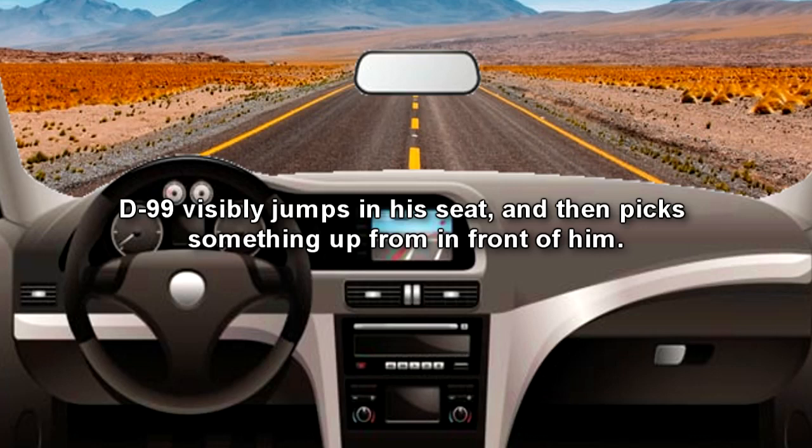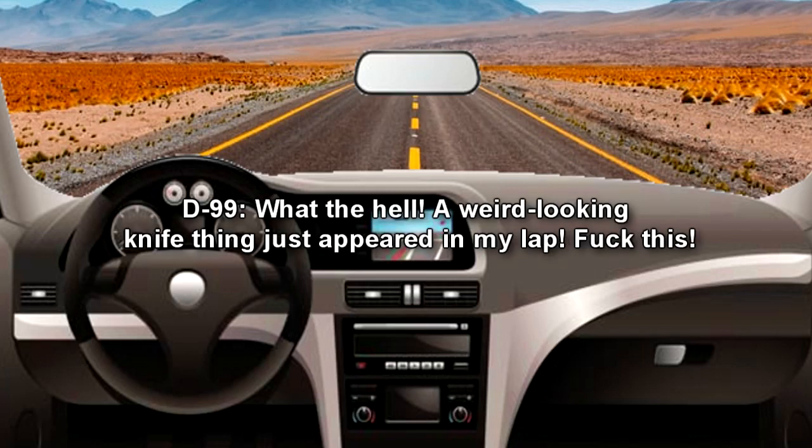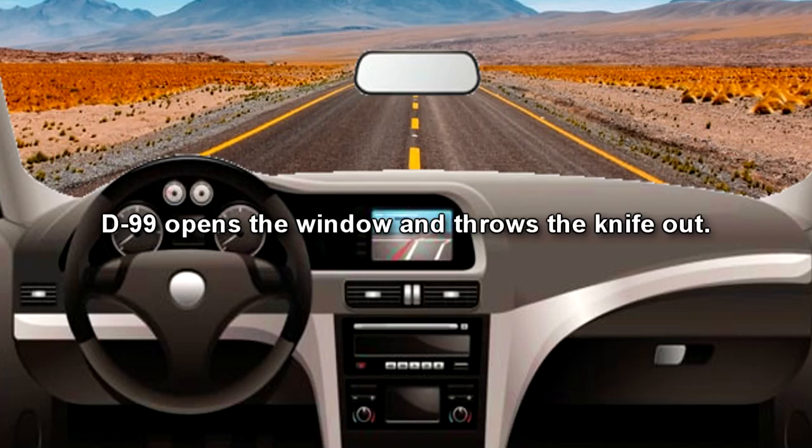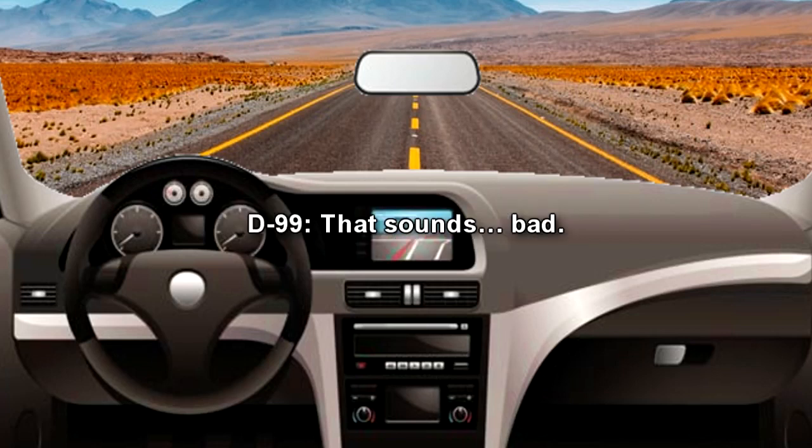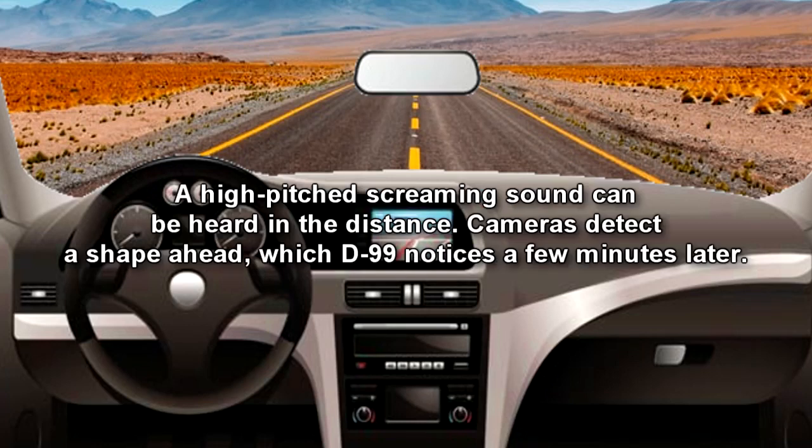D-99 visibly jumps in his seat, and then picks something up from in front of him. What the hell? Weird-looking knife thing just appeared in my lap. Fuck this. D-99 opens the window and throws the knife out. A roadside agent will be along to assist you shortly. That sounds... bad. A high-pitched screaming sound can be heard in the distance.